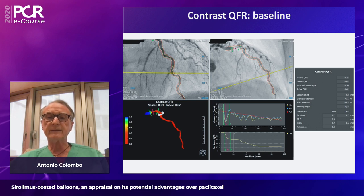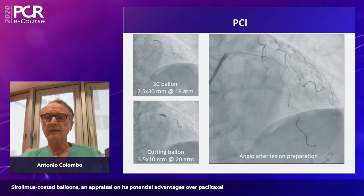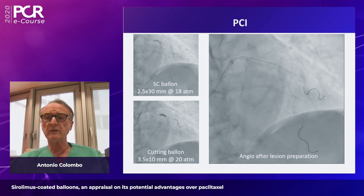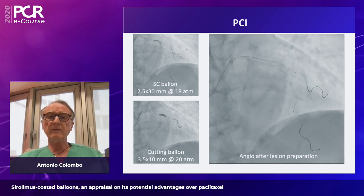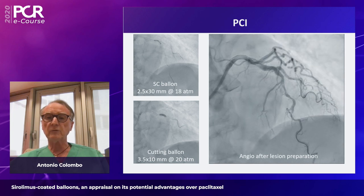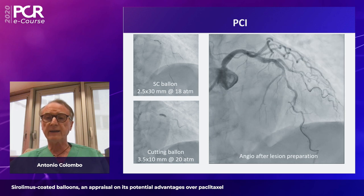Diffuse disease starting from the diagonal lesions. We predilated this vessel all the way, including the origin of the diagonal. And then after lesion preparation, you see a dissection, but again, we evaluated that the dissection was non-flow limiting. You will see later on the QFR again.